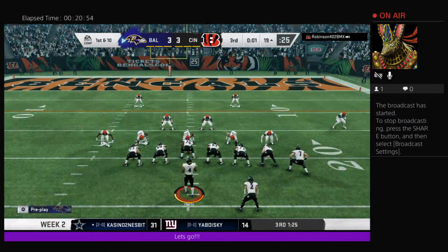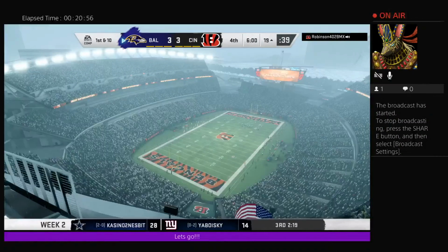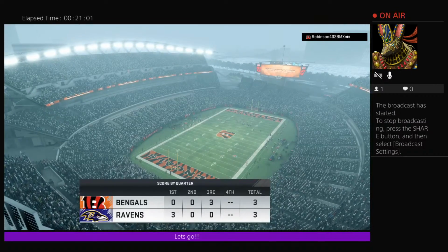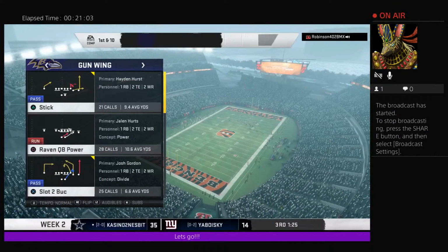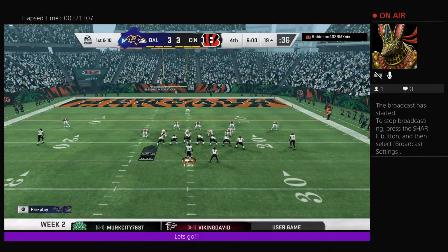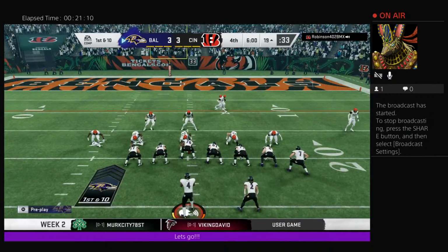Baltimore, still in search of their first touchdown of the game, but they're on the move. 1st and 10, back now in Cincinnati. It's been a tight, low-scoring affair thus far. 3-3 is our score heading into the 4th. Some good games going on in the early window. This might be the best of the bunch.